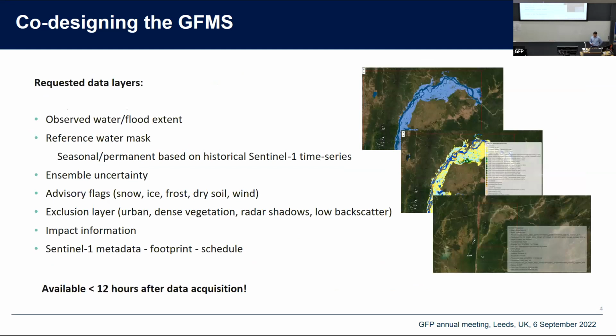So although I'm going to present mostly, let's say, the main data layer of the system, which is the observed water and flood extent, there are many more data layers in the system. So we have the observed water flood extent, but also we use the archive of Sentinel-1 data to generate a reference water mask. And there are 2 types of reference water mask. One is the permanent water body layer, and the second one are the seasonal or monthly water layers.